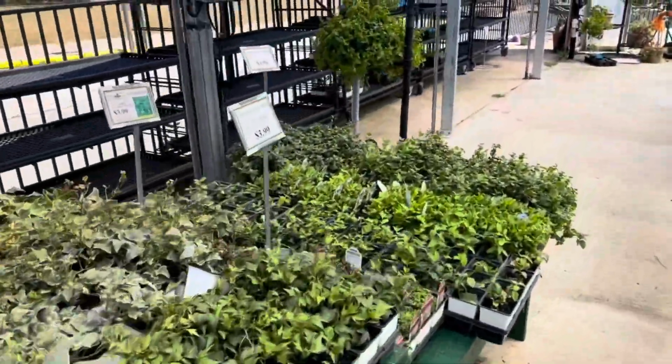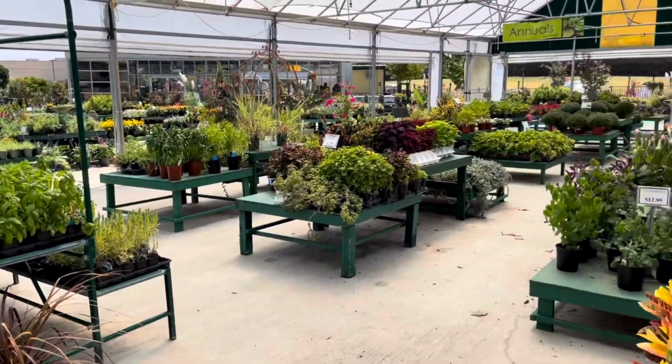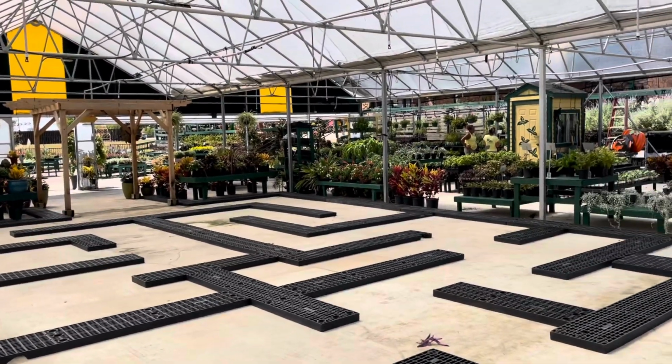Okay, since it is 103 degrees, I know I didn't get through everything, but this gives you an idea that they do have a lot going right now. So if you're near, come by and check it out.